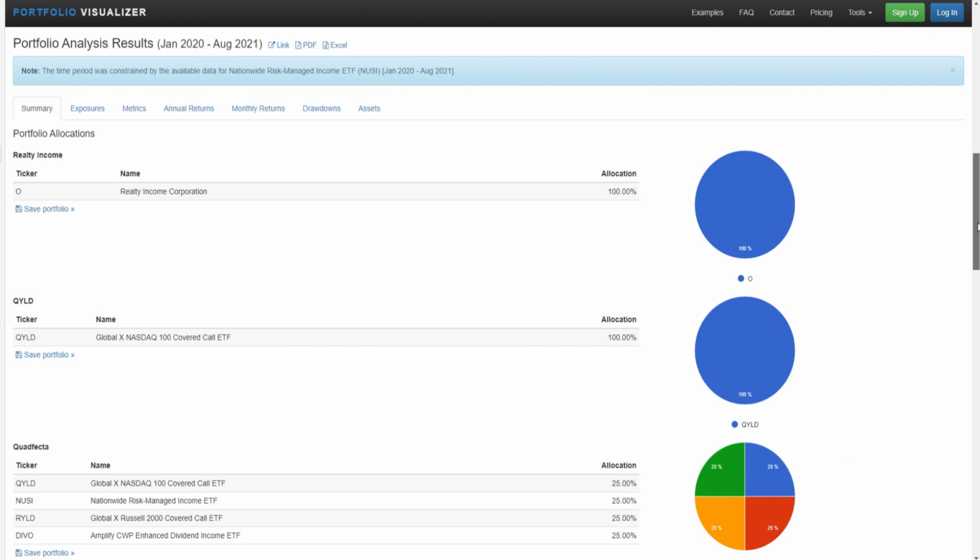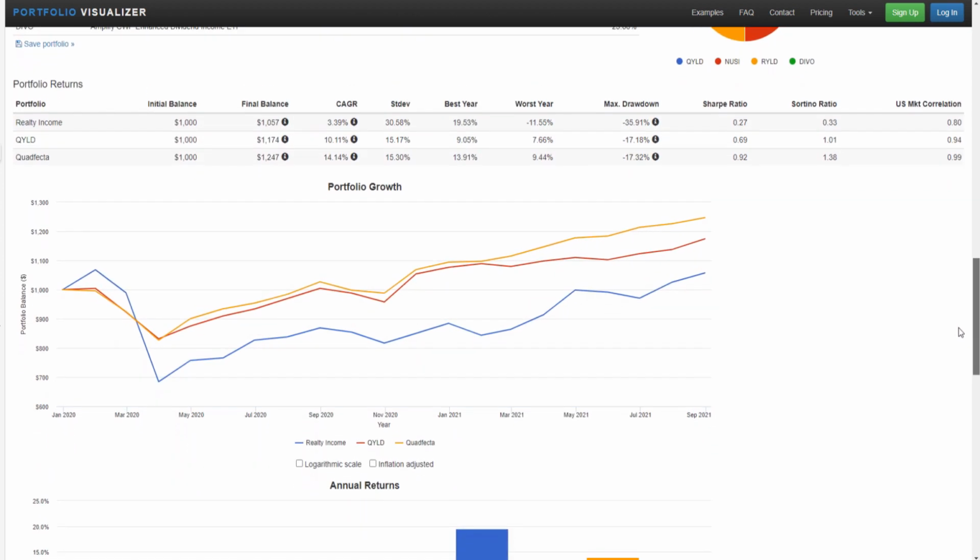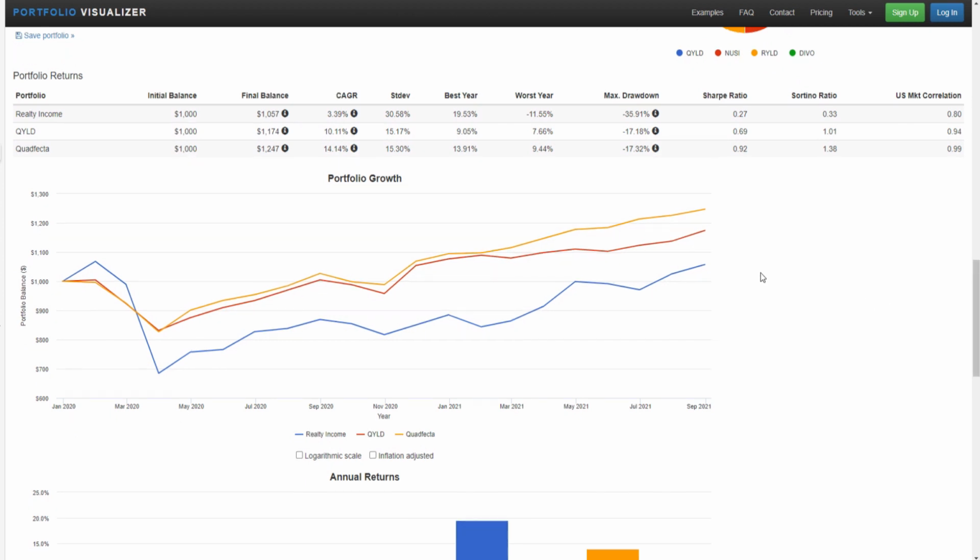Here, we can see how the 3 portfolios compare. These are all assuming dividends reinvested as well. Realty Income has the least growth of the 3 portfolios over the last year. Sometimes this happens in real estate. I have experience owning a rental property. Sometimes, after repairs and taxes, you make very little money at the end of the day. You might even lose money. But at least by owning a REIT, you didn't have to pay $3,000 to replace a water heater.